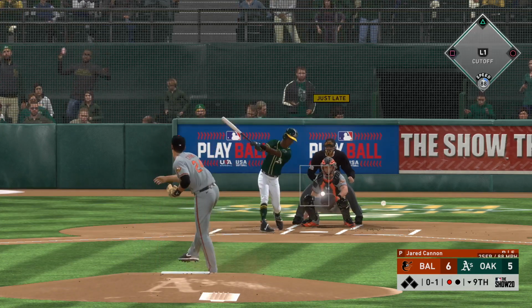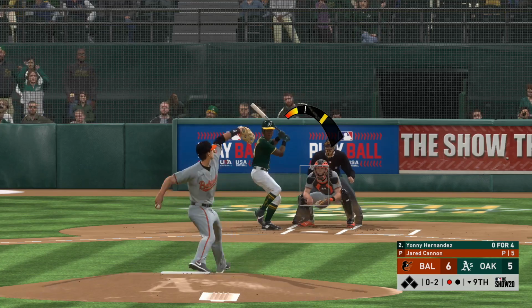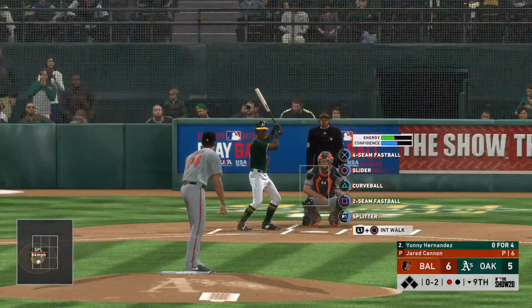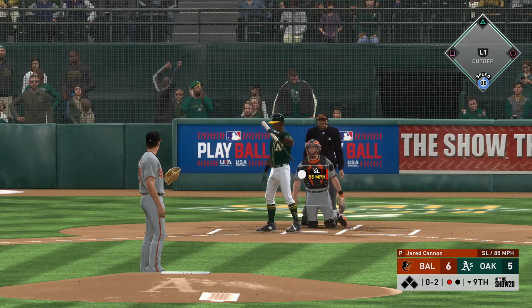0-1 count and the pitch. Bases are empty, 1 man out. Swing and a line drive. Foul. Put him away. Give him your best stuff. Green, baby. Find some green. And he fouls this one off.